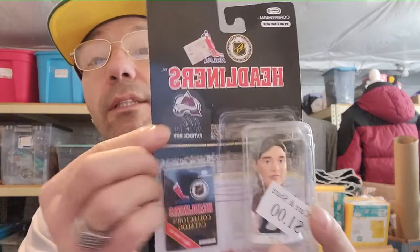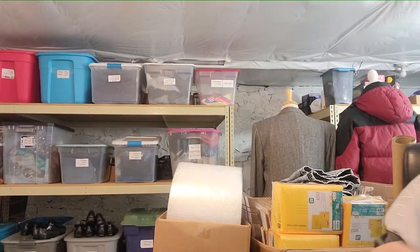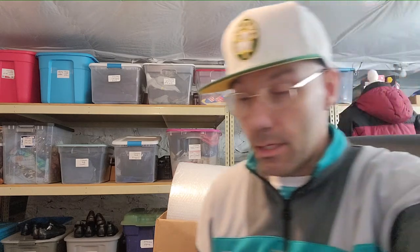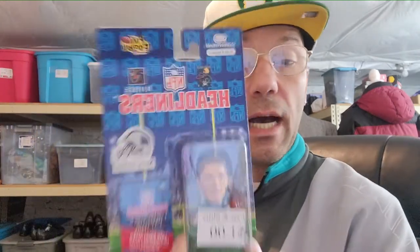Here's another one. This one is a Patrick Roy. That one is the Anaheim Angels or something like that. Whatever. Here's a bunch more. Who is that? Then we have a Kerry Collins. I don't know if these have any value to them. Not a ton of value here. Then we have this Randy Johnson pinhead. I thought that was cool.